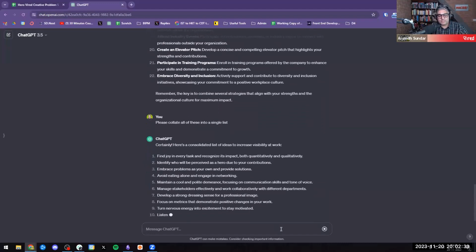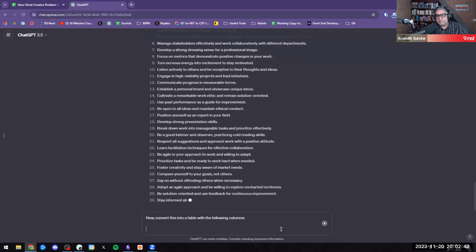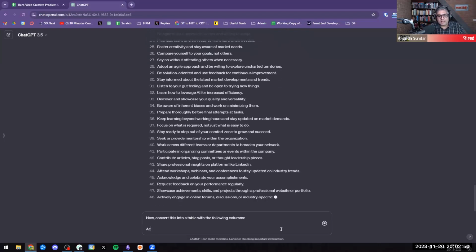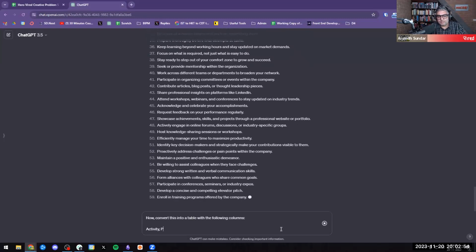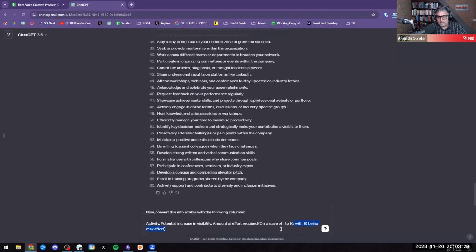All right, but then the next thing that we want to do is now convert this into a table with the following columns, right? So I'm just taking the same thing that we did with the lotus blossom, but I'm processing a little bit more with the help of AI, right? So what are the columns? Activity, potential increase in visibility, amount of effort required. But to make it easier, I'm going to say on a scale of 1 to 10, with 10 being max effort, right? So I'm just going to copy that, and I'm going to be putting it over here as well.